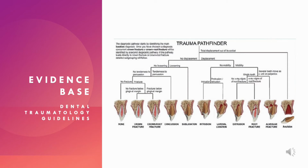Again, the dental traumatology guidelines are really very much the gold standard in the management of dental injuries. Although in an A&E setting, it's not always possible to achieve the optimal treatment for these teeth. If we can get as close as possible, then we're doing right by the patient.